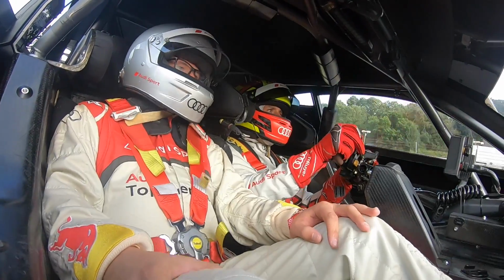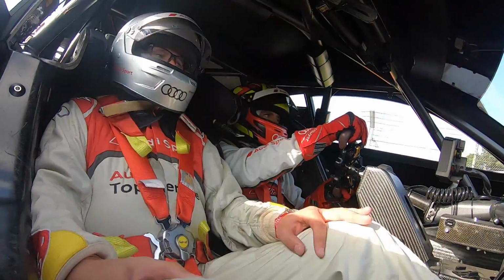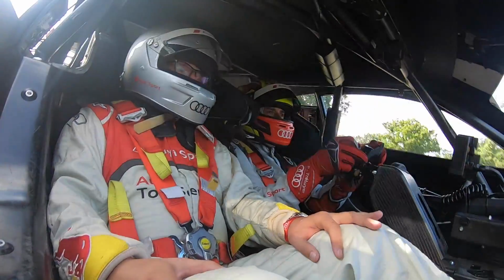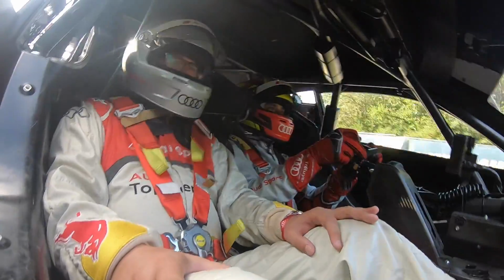After me, it was time for Tony to have a run in the DTM car. It was an amazing experience, and for him, he's never been in something this fast. So you're going to see now, I think he quite enjoyed himself while he was out there. They're giving a thumbs up to each other. There we go. I think he's having a good time. So yeah, it really was an amazing experience.